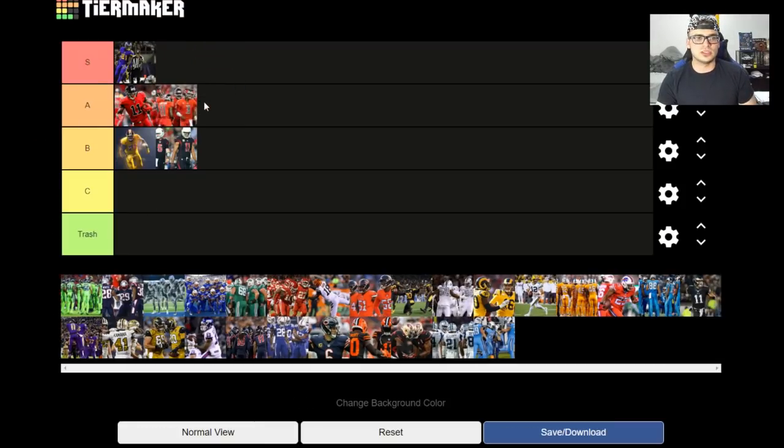The Buccaneers are in the same tier with the Falcons. They're pretty much the same. The Falcons use a more bright blood red. They use like a lighter red, I guess you could say. The difference is though, they use the silver numbers or gray numbers, whatever you want to call it, with the white stroke instead of black numbers. I still think it's a pretty sick uniform.